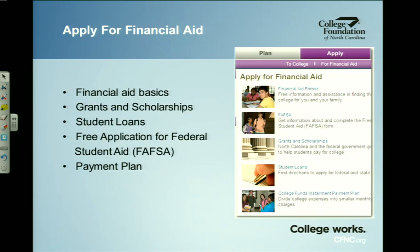You have your merit-based scholarships, which look at students' academics or any special talents that he or she may have, such as music, art, drama, and athletic ability. And then you have need-based scholarships, which look at the student or the parents or the guardian's income to determine whether or not they show need.